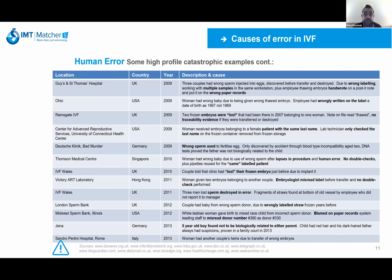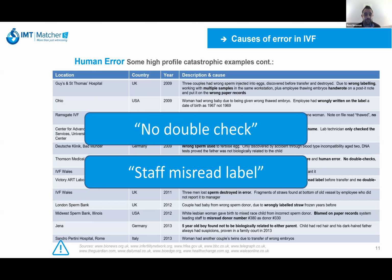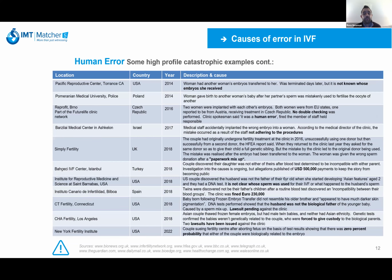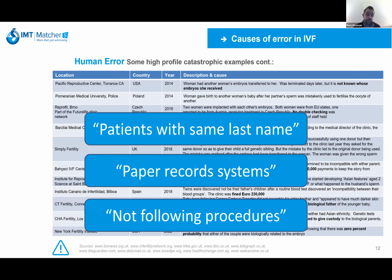Okay, so we've also collated some of the famous public cases since 2007. They show errors happen for many reasons, including no double checks, no traceability evidence, staff misreading the label, involuntary automaticity when reading similar names, paper records, and also not following procedures.